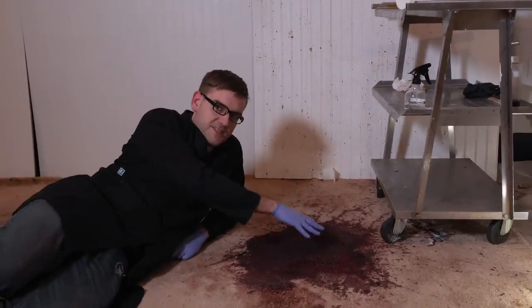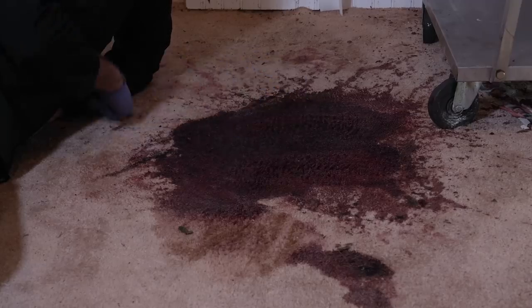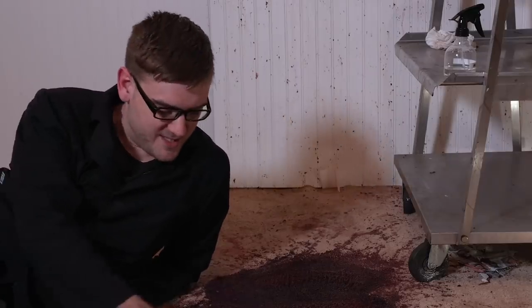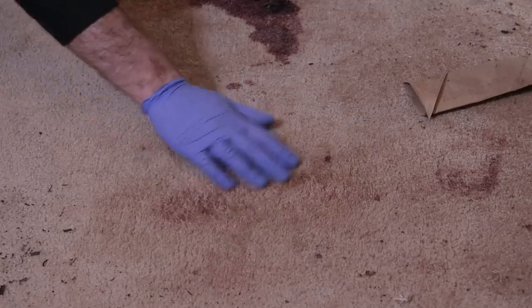All right, and then here we have the blood stain. Tried to work on the big one. A little bit too much blood to work with. So that was a bit of a fail. Over here, I tried the bleach. I don't know, I might've just smeared it around mostly. Definitely still there. Same with the lye. Mostly just smeared around, I think. Cleaning carpet is a bit of a challenge.